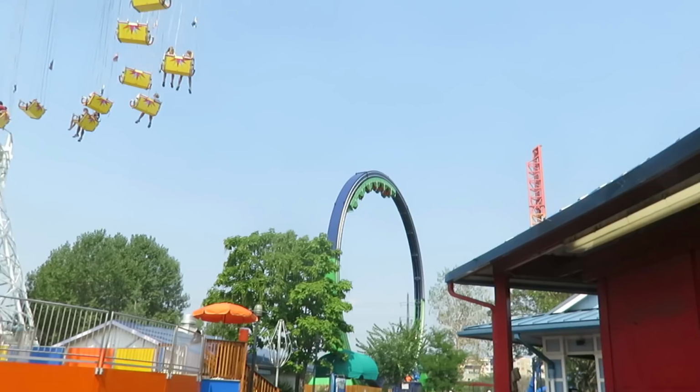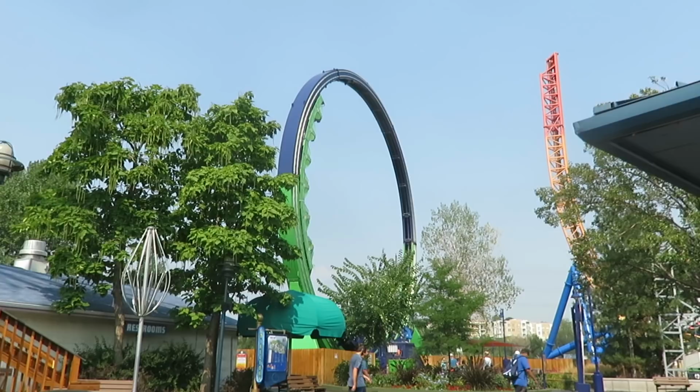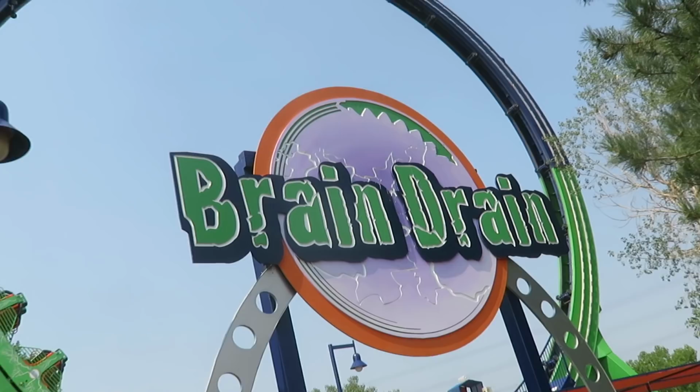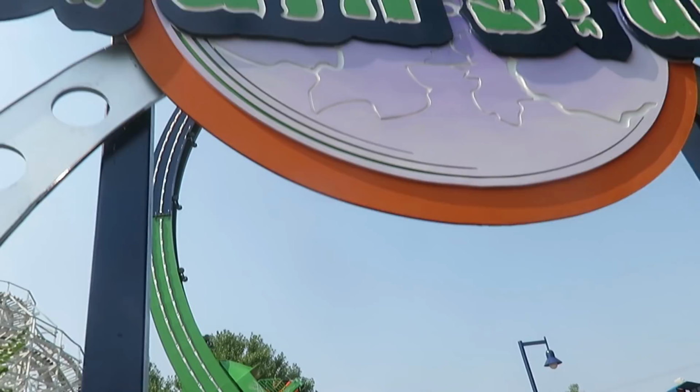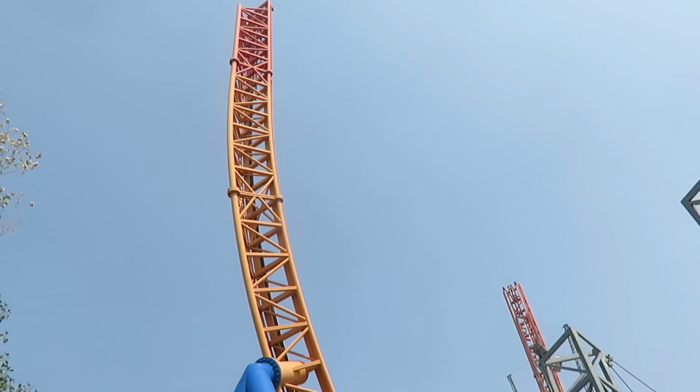It's just a typical Larson Looper coaster. Oh, look, it's stuck up there. It's very enjoyable. Oh, wow, it really was stuck up there for a while. It is very enjoyable though, in my opinion. It's definitely not a roller coaster, but it's still a nice thrilling flat ride. In the queue line for Brain Drain, we get a nice view of Half Pipe right here, and hopefully if it's testing, we'll get some off-ride shots.